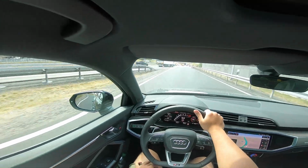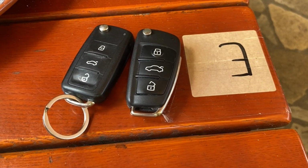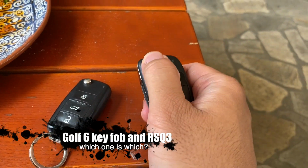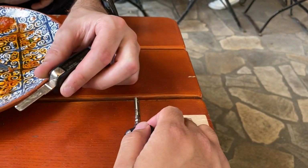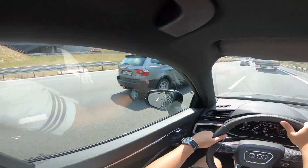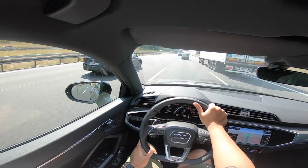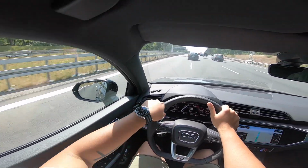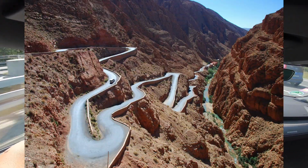Number 4, key fob and gear selector. Key fob is literally like Golf 6, and the gear selector is actually taken away from A1. So yes, RSQ3, it looks good, it sounds good, and it's spacious. Is it a good mix of practicality and agility of a sports car? No. It is a fast car, but that's about it. It will take you from A to B quickly, but you won't go out on Saturday morning for spirited driving on a mountain pass.